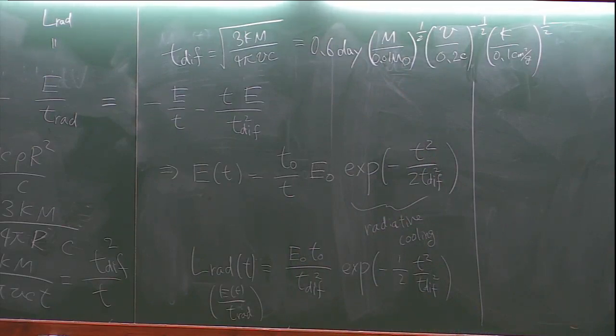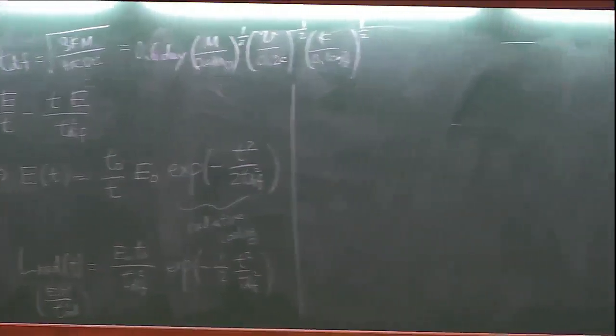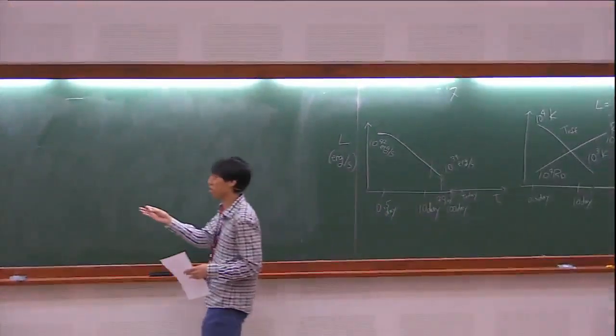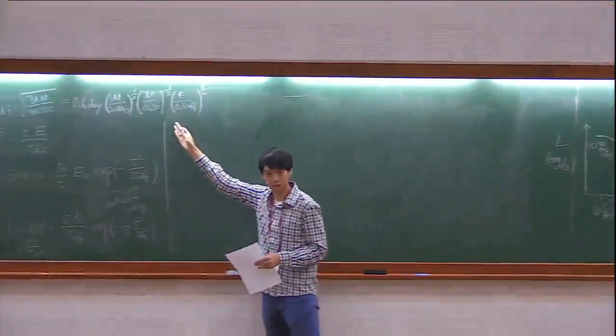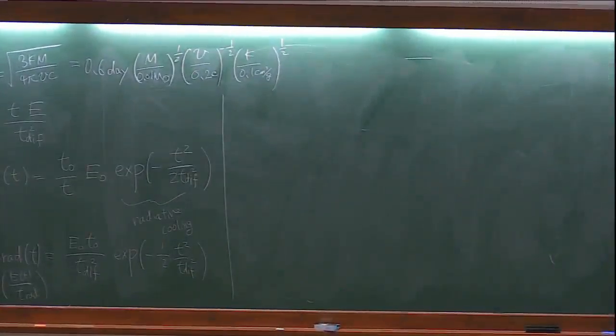So from this, we haven't discussed how much mass is ejected and what the opacity is, but we know some idea about the expansion velocity, which is about 0.2 c. And let's take the mass to be 0.01 solar mass and opacity of 0.1, which is usually what we assume in a supernova calculation. You get about half a day after the merger. The diffusion time is about half a day after the merger.